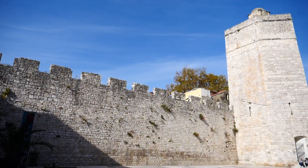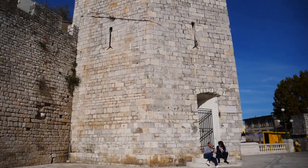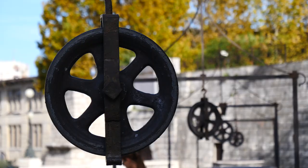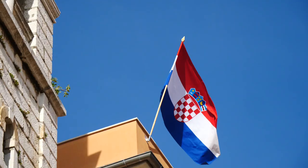During the 16th century, the Venetians helped Zadar withstand the Turkish sieges by building a large water cistern with five wellheads, giving this square its name.